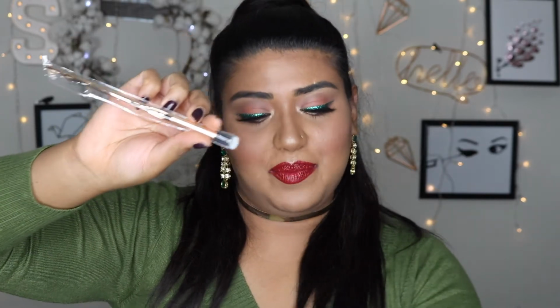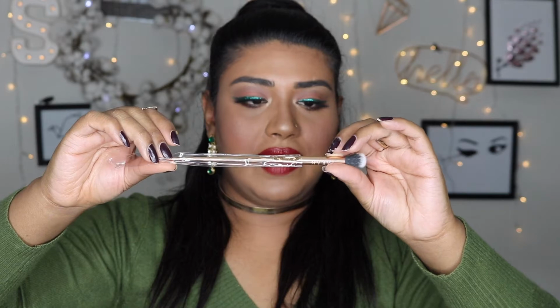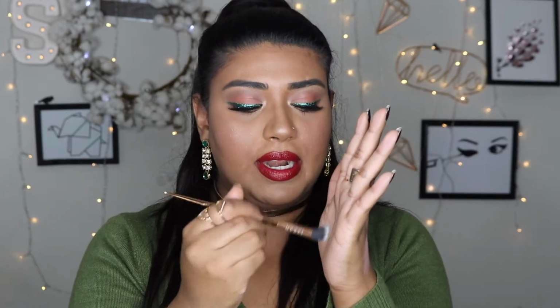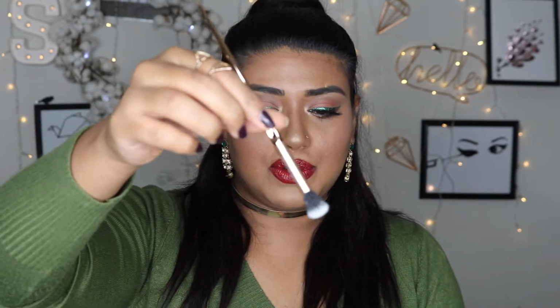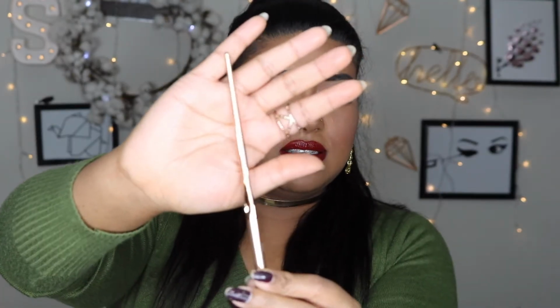I love when I get brushes. This is from the brand F.A.R.A.H and it is their 35E brush. I'm assuming this is just a nice blending brush. This is so pretty, so soft, and it has this little grip area right there, and it's gold. It's just so pretty. It's so nice and sleek.